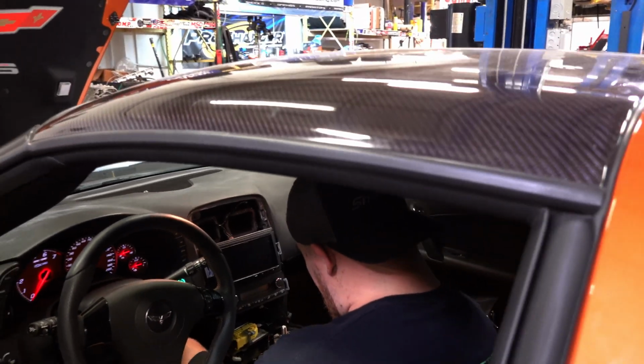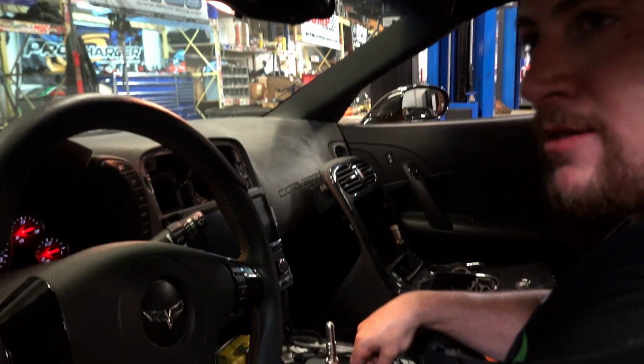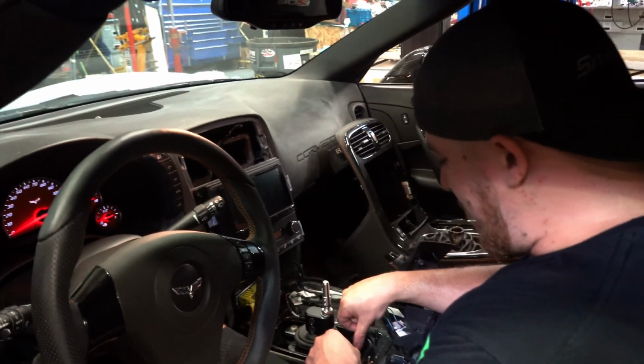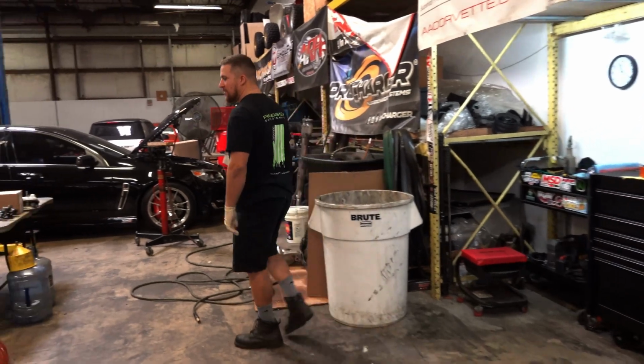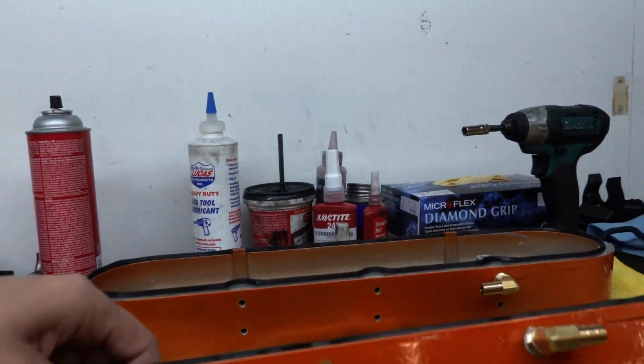So right now you're just installing the clutch? Well, I'm just putting the shifter back on, and then I can start moving on, get the heads off, do all the motor work and stuff like that. Put the intake covers on this car. Got the gaskets already in.